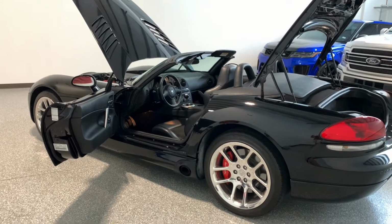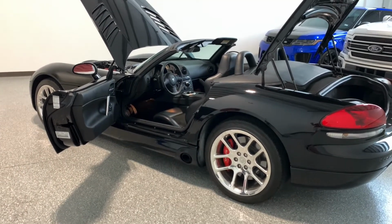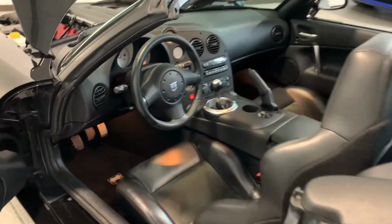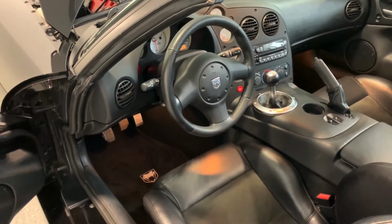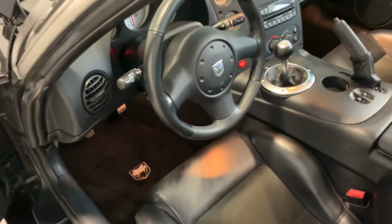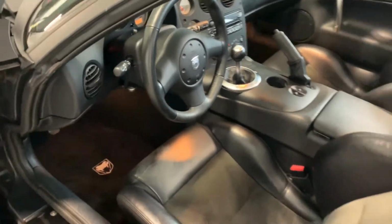Also, when I got the car, the airbag light was coming on intermittently. So I had them look at that. Now they said it was the clock spring behind the steering wheel, and from what I was told, whenever you replace the clock spring, you also need to replace the airbag. So I just went ahead and had that done. So it has a new airbag and a new clock spring, and the airbag light is off. So everything is good to go there.